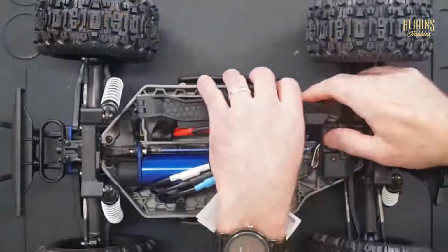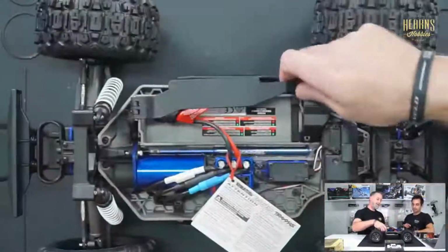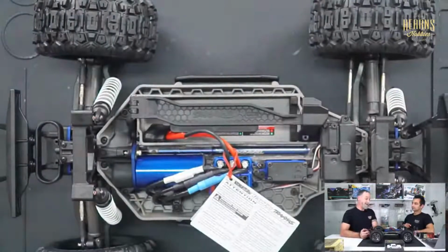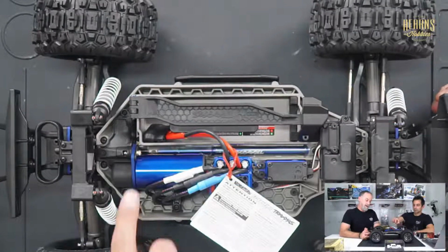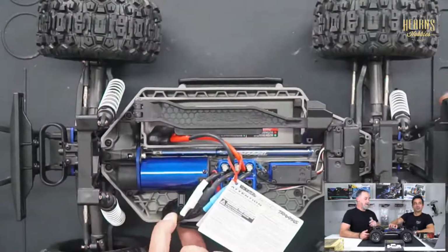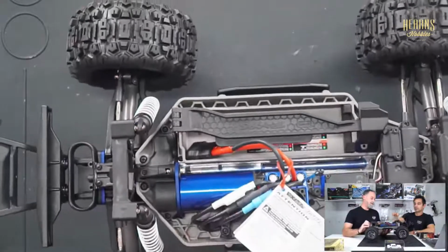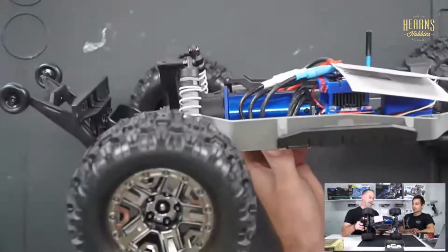We've got this very clever battery retention system, which will take a couple of sizes of batteries, obviously, because you can run this one on 2 cell and 3 cell, which is immense power for a little truck. Got a huge 11 volts motor here. Look at the motor, isn't it huge? If you compare it to the Rustler, for example, this is a much bigger motor, so a lot more power there.